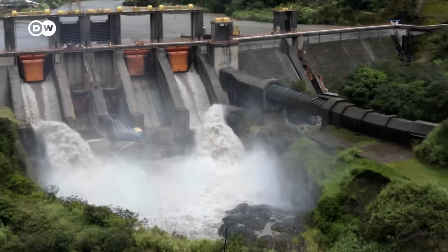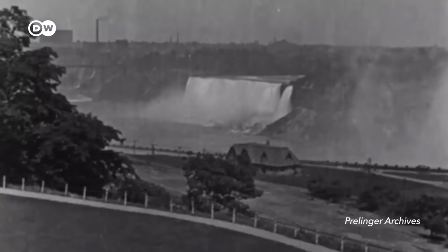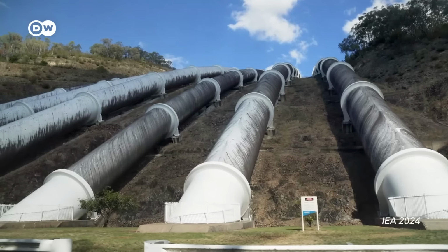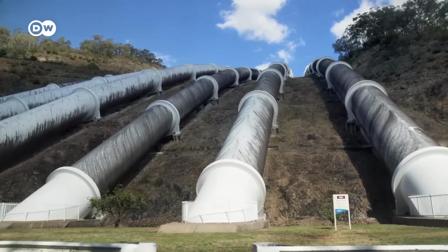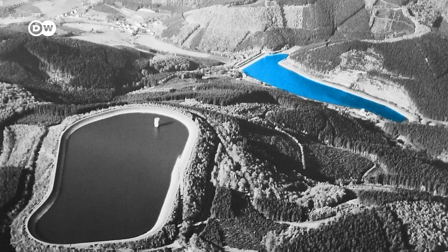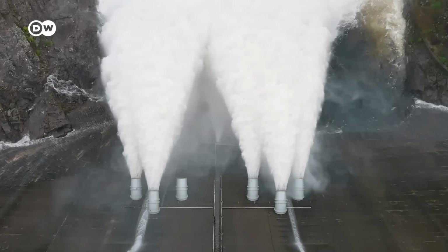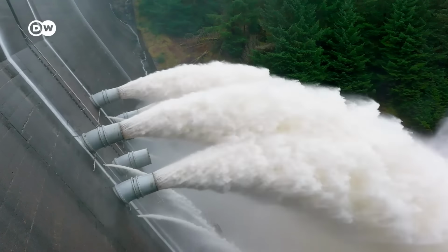Like I said earlier, pumped storage hydropower is great for this. It's been around for more than a century and still makes up over 95% of our storage capacity. You pump water up when there's an energy surplus and let it flow down through turbines when energy is needed. Notice anything? Yep, that's gravity at work.